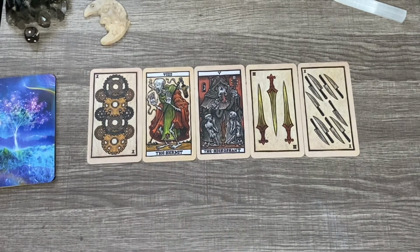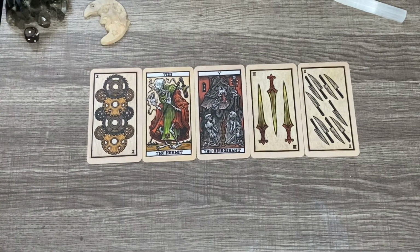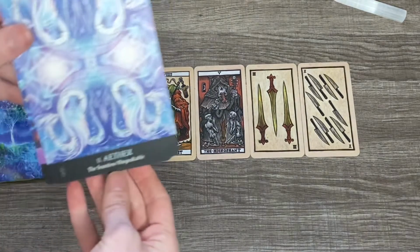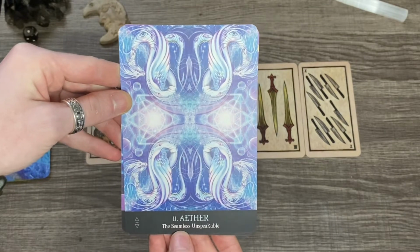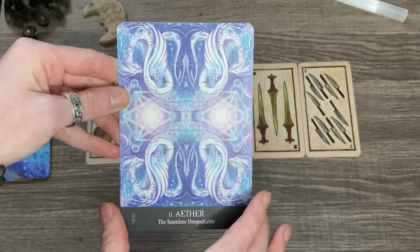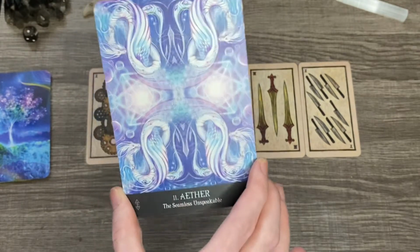But of course, we're going to see what we're going to get more, because like I said, we have quite a few cards. So we're going to see what next we have for you. The next one we have is the Ether, the Seamless Unspeakable. This card right here is all about outright speaking your truth, basically.